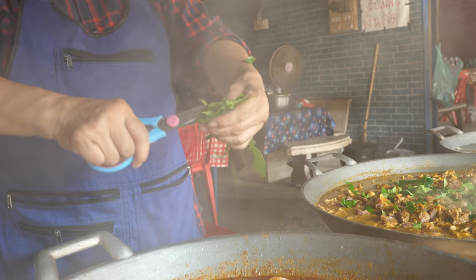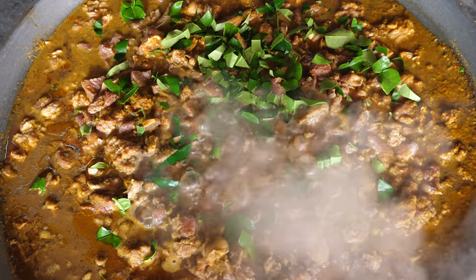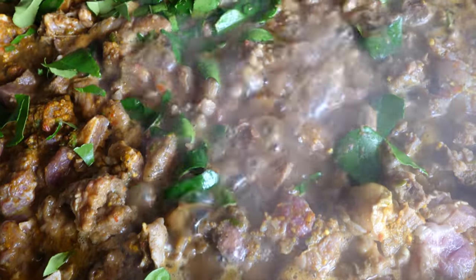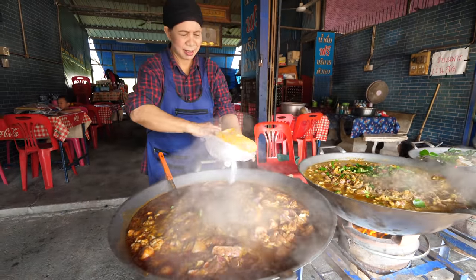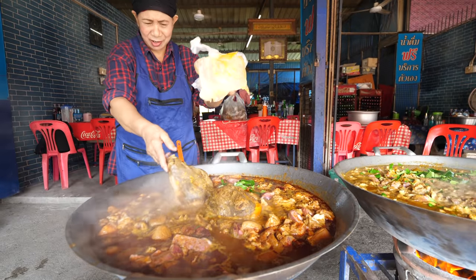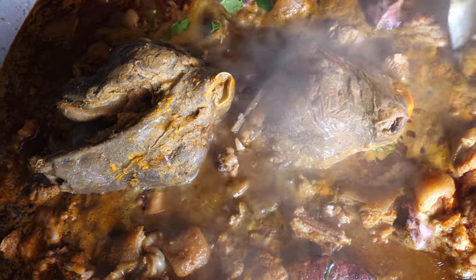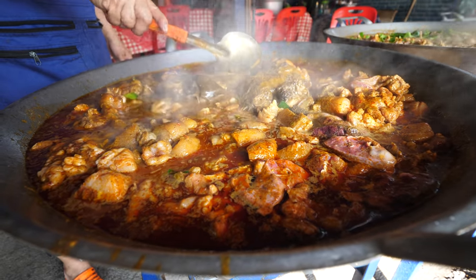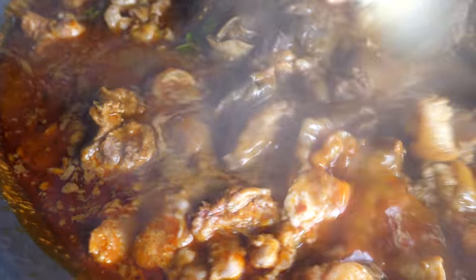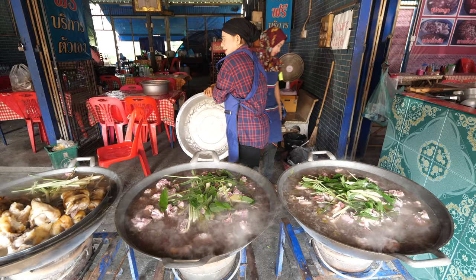Kaffir lime leaves go into both of the curries, the goat curry and the beef curry. And immediately as she scissor cuts those, that citrusy fragrance is unleashed out of them. Which somebody, she said, somebody pre-booked, somebody ordered yesterday. Oh man, so that's the super special menu, but you have to order it a day ahead if you want the head.